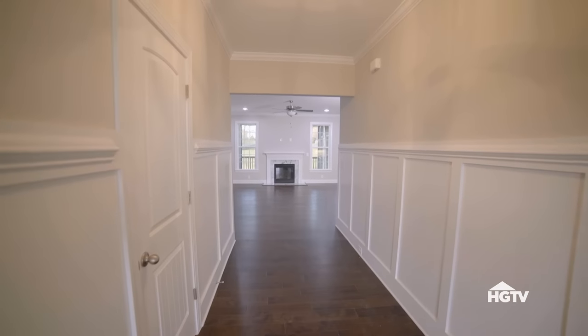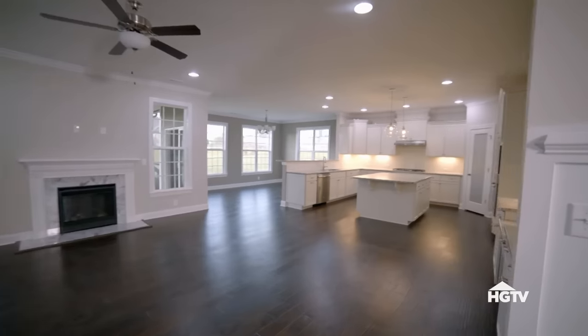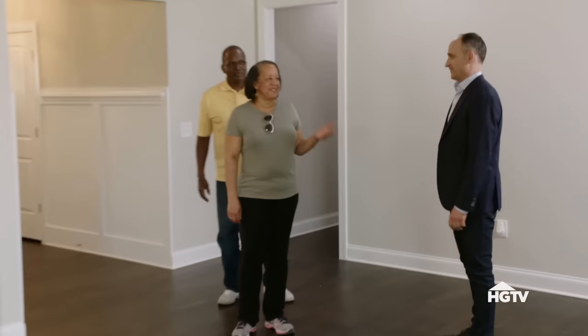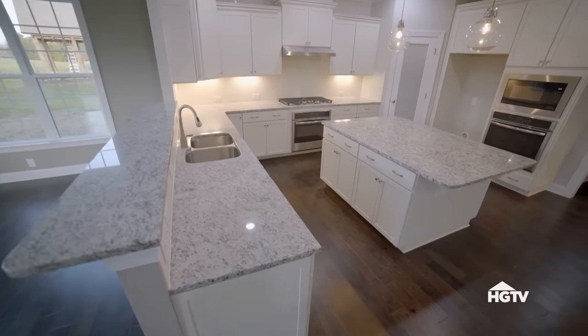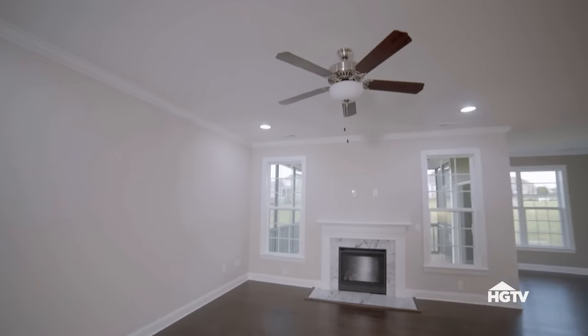Okay, David. Nice. I like that it flows so nice. It does. It does flow. Now, is this the open concept you're talking about? David, you got the open right this time. Beautiful family room, yes. Eat-in kitchen. Look at the size of that island. David, I have to give it to you. You found the openness I was looking for.